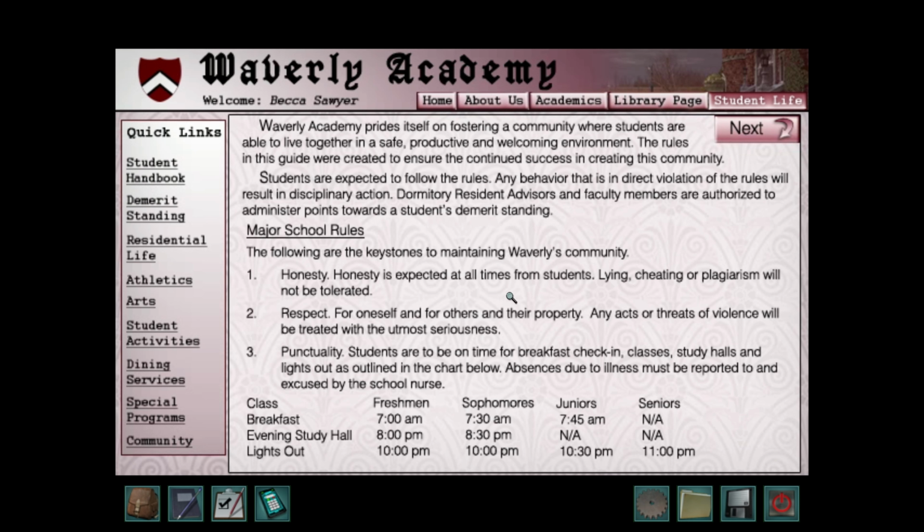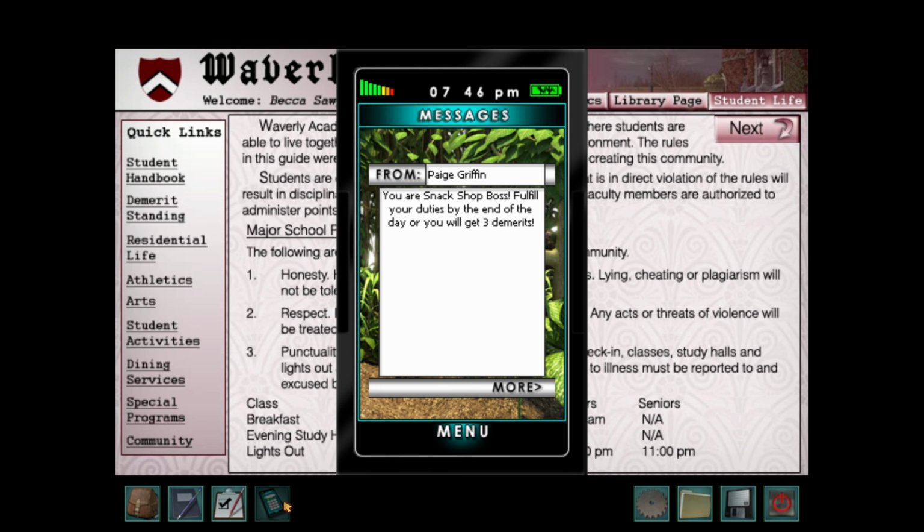Honesty. Honesty is expected at all times from students. Lying, cheating, or plagiarism will not be tolerated. Respect for oneself and for others and their property. Any acts or threats of violence will be treated with the utmost seriousness. Punctuality. Students are to be on time for breakfast, check-in, classes, study halls, and lights out as outlined in the chart below. Absences due to illness must be reported to and excused by the school nurse.